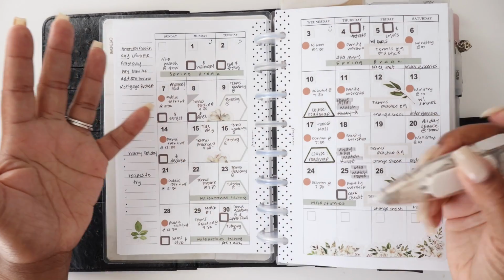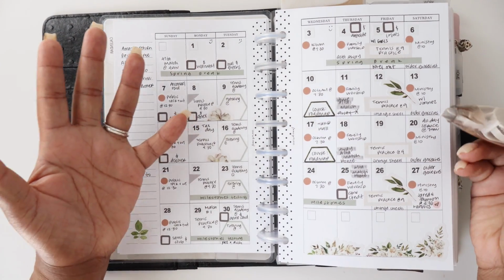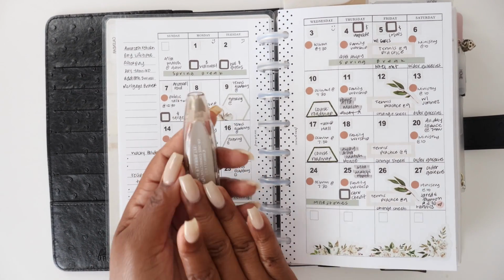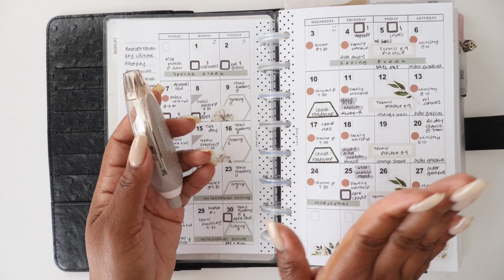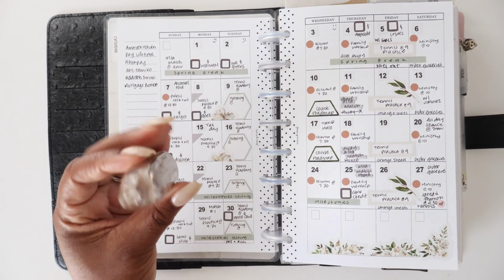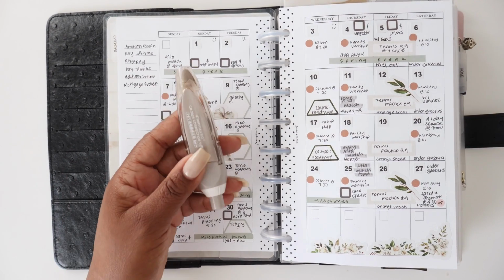So go all the way through your planner and just see, hey, what do I need? What don't I need? And grab your favorite whiteout and just go to town, whiting out all of that space, and that's going to make a ton of extra space for you. And so keep what you need and then white out what you don't need.